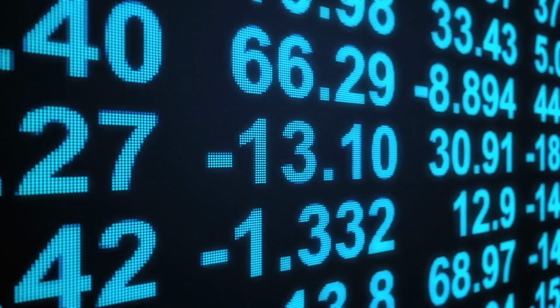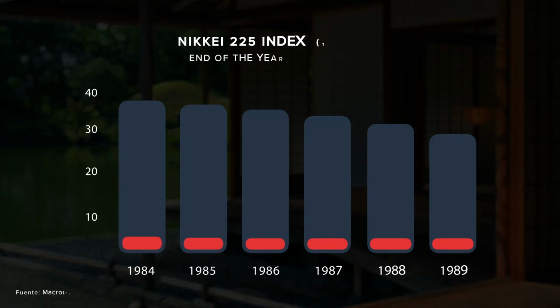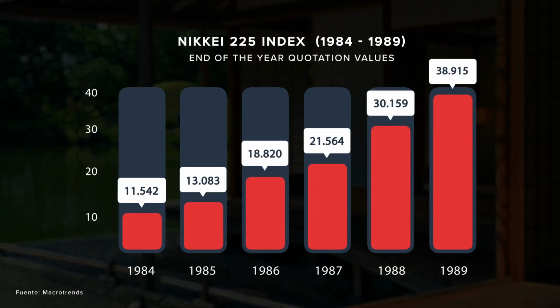For its part, the stock market was also breaking record after record. The Nikkei index rose from 11,542 points in December 1984 to almost 39,000 points in December 1989. We're talking about an annual revaluation of almost 30%. That must have been quite a party.